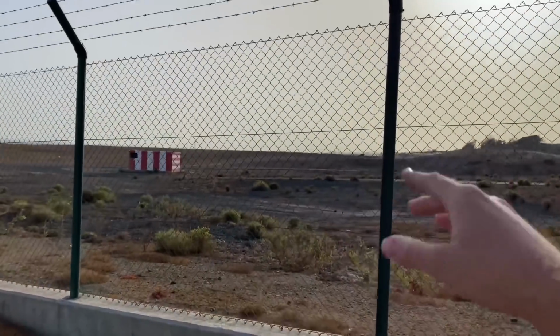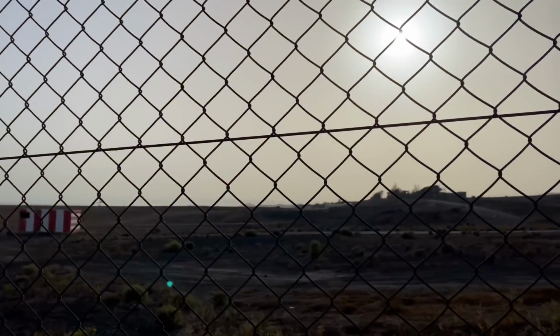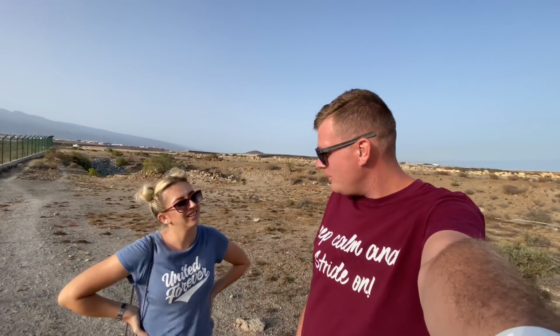You can actually get a bit of a better view through the fence. It's not the best on camera really, but it is quite a sunset sort of sky as well. Didn't have you down as a plane spotter, Laura. I wouldn't mind bits of it. You know, it's big in the UK. I was saying to Laura, if this was Heathrow or something and you could stand this close to the end of the runway, this would be full of people. It's massive in the UK, the plane spotting.